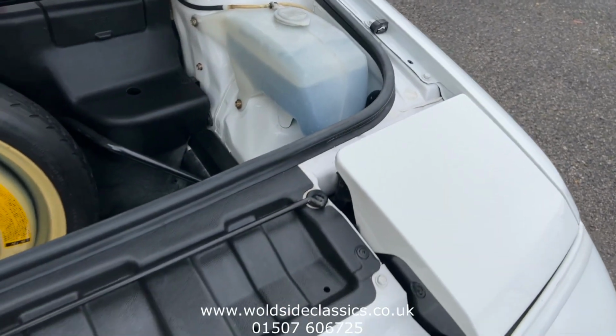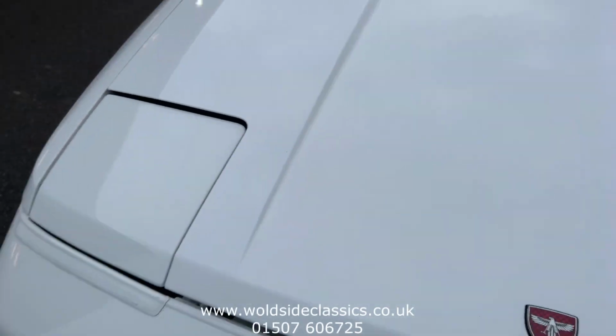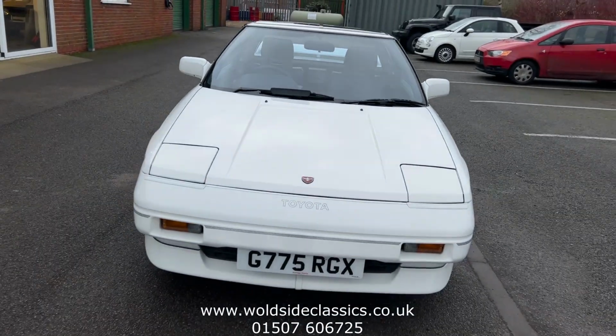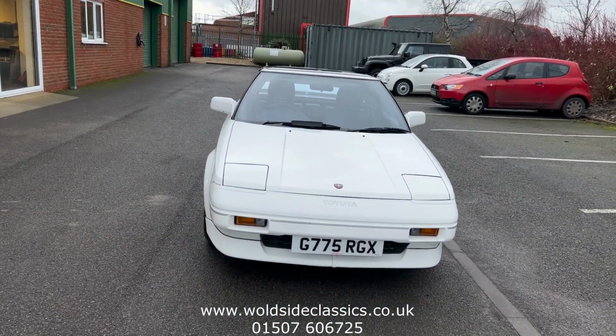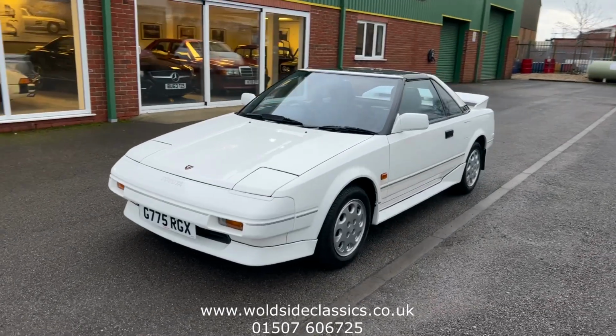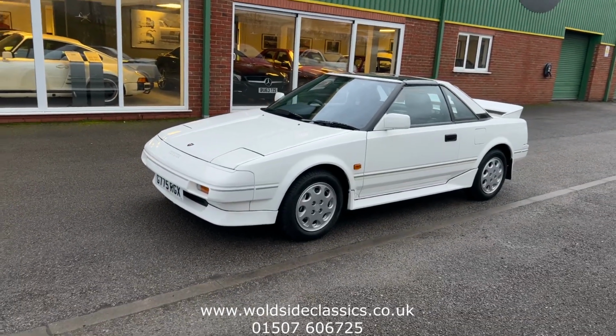So there we are, 1990 Toyota MR2 with a T-top. In lovely condition, just getting ready for the season.